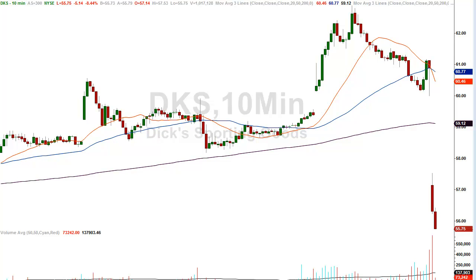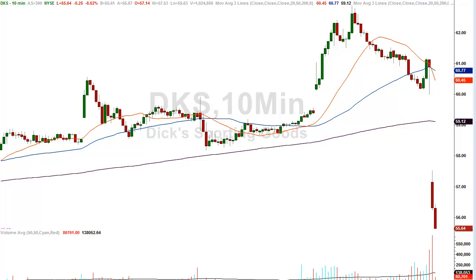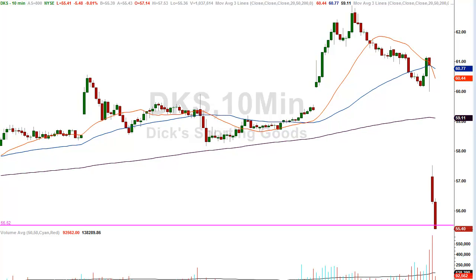Looking at a live gap trade in process, hopefully. Looking to get filled at 55.52. Stock's coming into it now, Dick's Sporting Goods. And if we get filled, we're going to look for a bounce of about 50 cents, believe it or not.